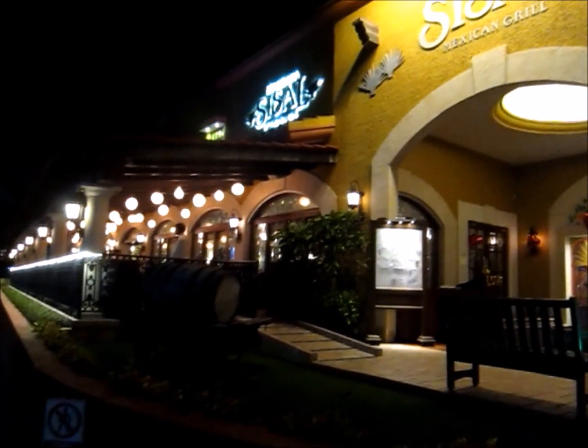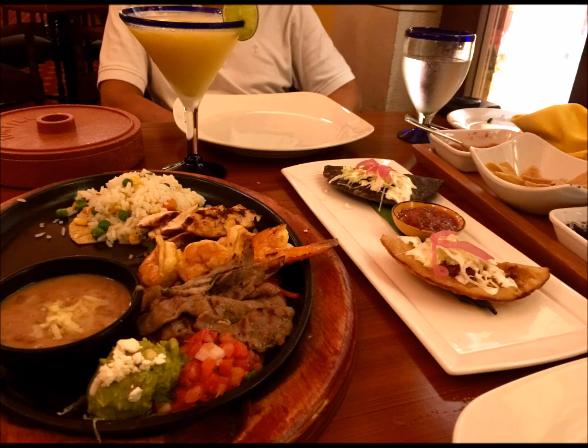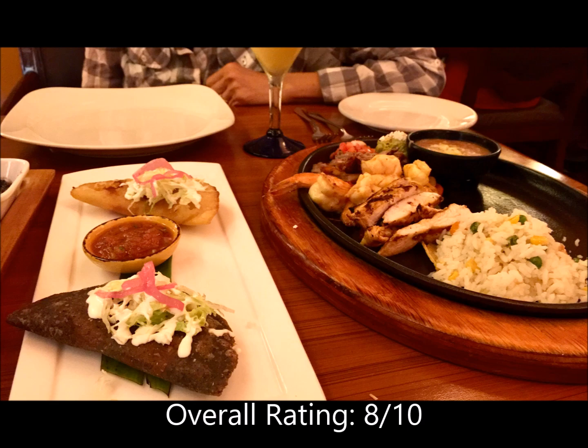Later that night, we ended up at Hacienda Sasso Mexican restaurant. We had the delicious empanadas and a platter of mixed meat and shrimp. With the classic mango margarita drink on the rocks, total cost was 515 pesos plus tip.